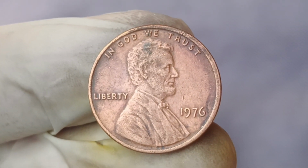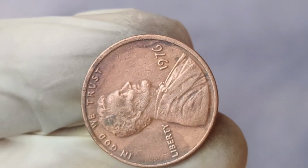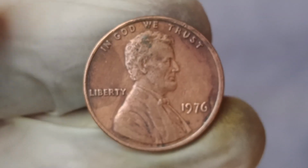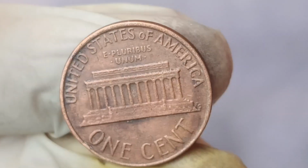Coins are graded on a scale from poor to perfect, and the better the condition, the higher the value. A coin that has been well preserved is always going to fetch a higher price than one that's worn down. In the case of the 1974 steel penny, the example that's believed to be worth $91 million is in near mint condition, making it all the more valuable.